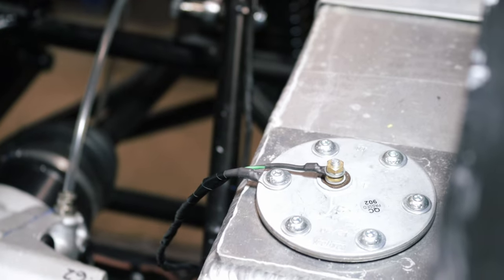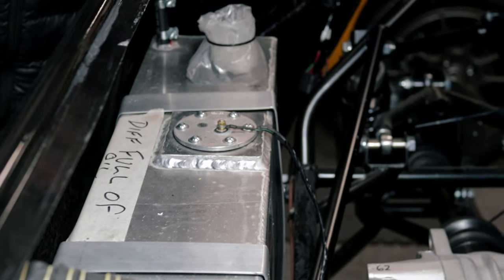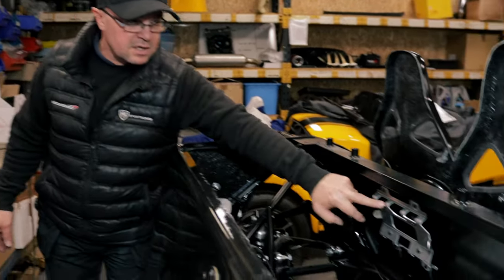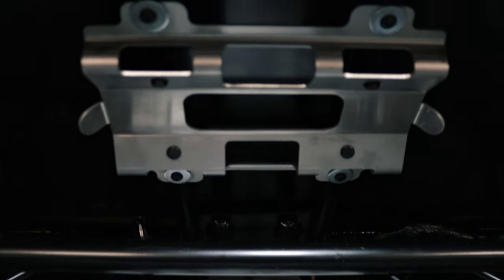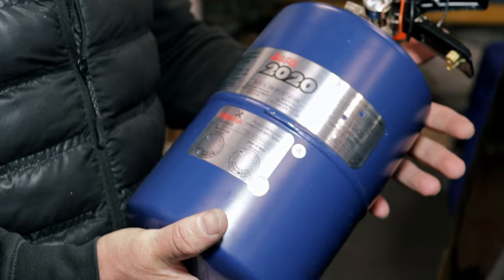ETB senders in here for the digi dash, so you can see all the fuel level, tanks all final fitted in as well. So yeah, looking rather sharp. And this little bracket here, you're gonna say, well, what's that for? Well, what it is for is this fire extinguisher system. This is FIA compliant now.